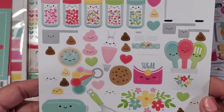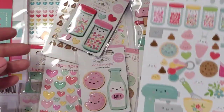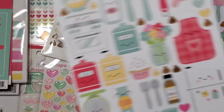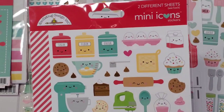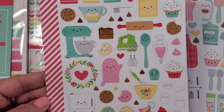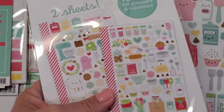We'll see. Oh my gosh, I am so happy. This is going to be an amazing weekend already. I am so happy that this arrived today. Seriously, I am so delighted. So I got two of that. And then I have the mini icon stickers, which is absolutely adorable. I love the milk too. I love everything about this collection, I promise. Gosh, the sprinkles are too cute.